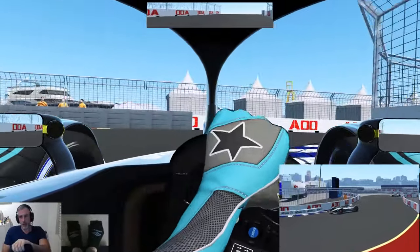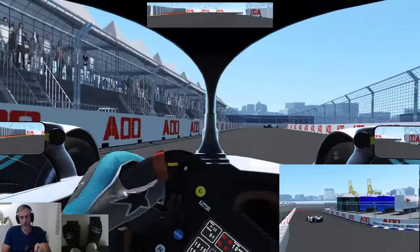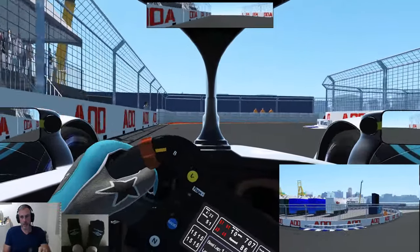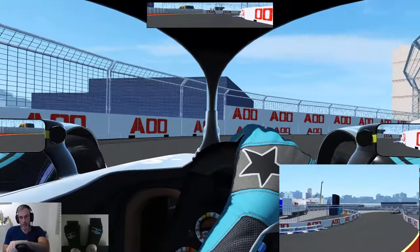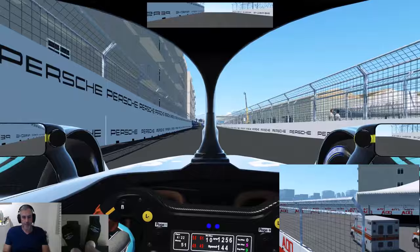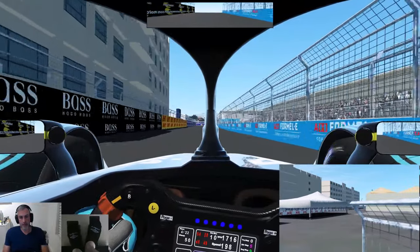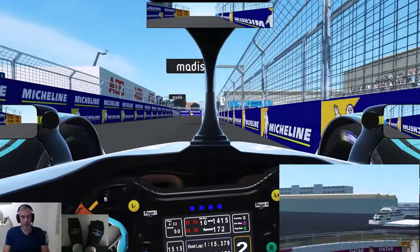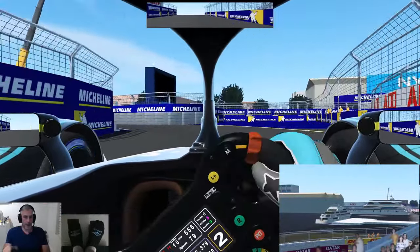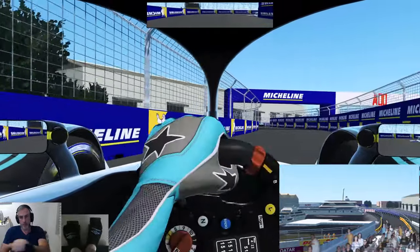There is a slight bug on the track too. If you cut these curbs a little bit too close to the smaller barrier on the inside, it will flag you as cutting the track. And with the new logic that's in place with rFactor 2, you will get a drive-through. So you've just got to be very careful. It's nice to hit these curbs, but you just don't want to push it too far.